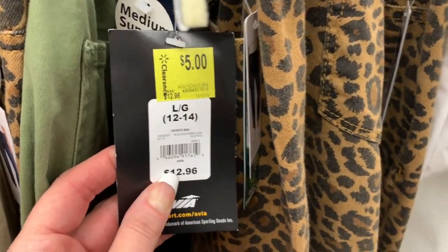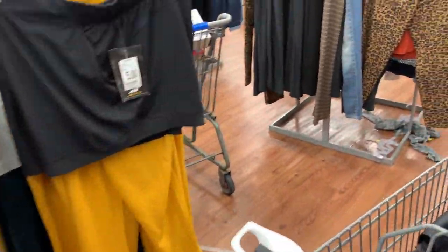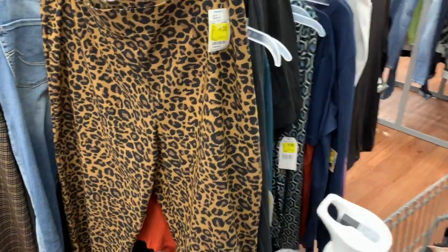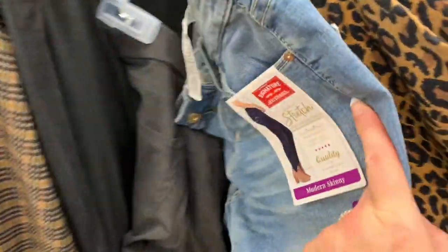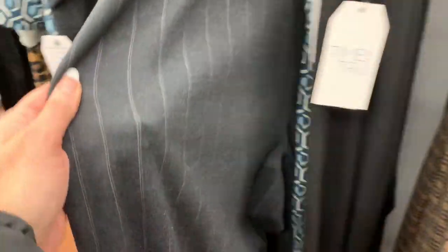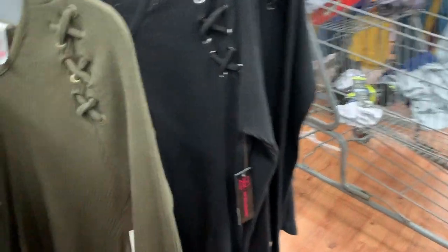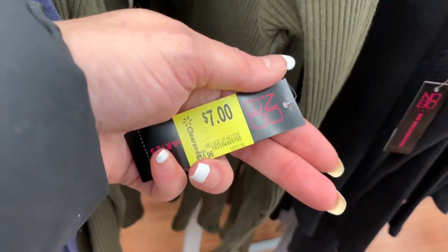Even if it's lower on walmart.com, you can get it price matched. $7 pants, $7 jeans, $7 knit pants, wide leg knit pants. Some of these shirts look like they were just left over from summer, but I am seeing some long sleeve options for $7, some sweaters, some little tops for $7.